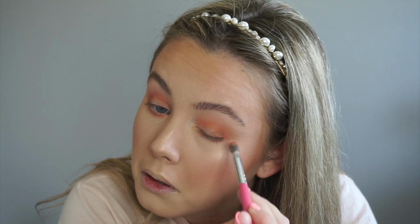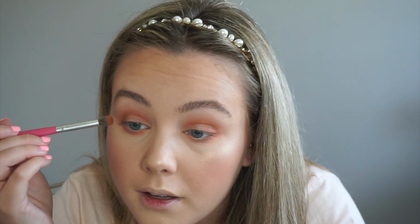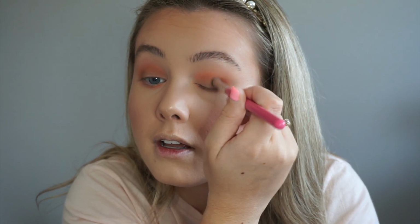So yeah, I'm just going to build that colour up. With eyeshadow, you don't want to put loads on straight away, you really want to build it up. So I just think less is more to begin with, and then just keep building on it. Sorry, I keep turning my head to look at the mirror. So if you can tell there, that's added that little bit more definition and toned it down slightly, but you can still see that peach colour.